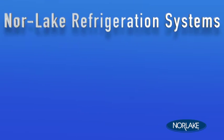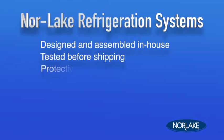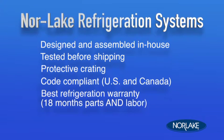What else makes Norlake different? Our refrigeration systems are designed and assembled in-house. Every refrigeration system is tested prior to shipment. We provide protective crating for all of our refrigeration systems. All of our systems are code compliant and certified for US and Canada. We also offer the best refrigeration warranty in the industry, 18 months parts and labor.